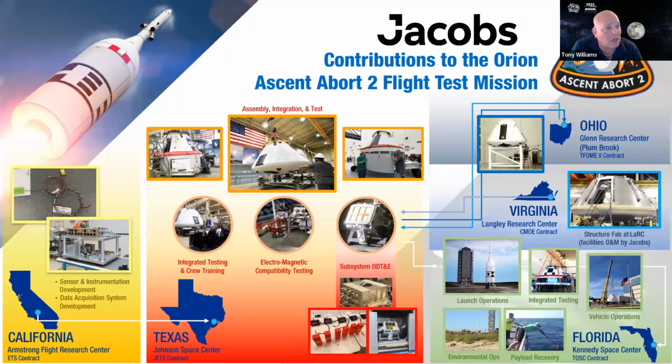I have to brag a little. Jacobs, my company, was all over this mission. We were involved from end to end, from running the facilities that built the crew module in Virginia, from the vibration and acoustic testing in Ohio, from building the developmental flight instrumentation out at Dryden, now Armstrong in California. Here at Houston, Johnson Space Center, we integrated the capsule and we built some of the subsystems. And in Florida, we provided the launch operations. So enough bragging about Jacobs.